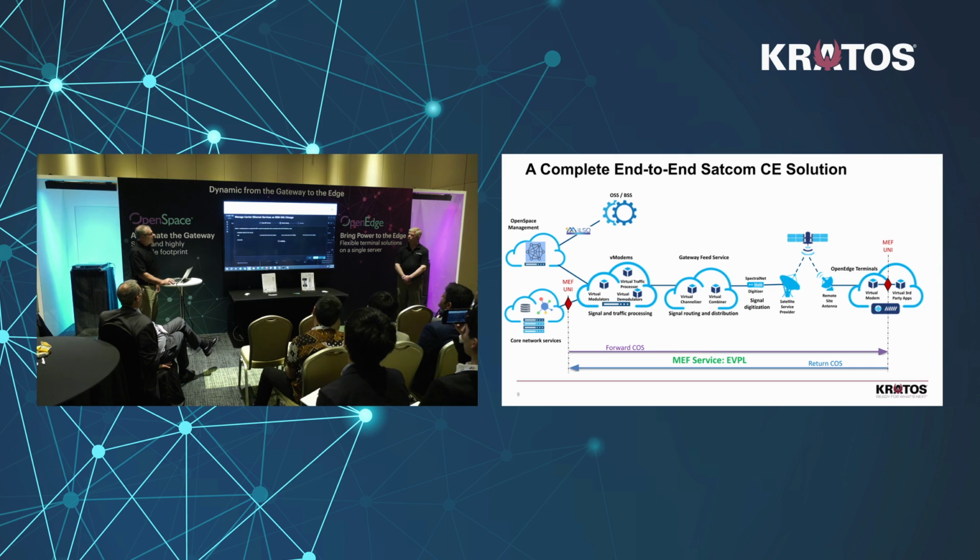And then the next thing, you remember, we need to specify the size of the virtual modem we want to start up on the gateway side that's going to connect to the edge. In this case, we want to use the 20 megasymbol modem. I'm going to choose that, and then I'm going to activate the link. Now it says successfully activated an end-to-end carrier Ethernet service. So that's how easy it is to stand up a new link over the satellite, providing an end-to-end carrier Ethernet service.